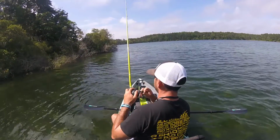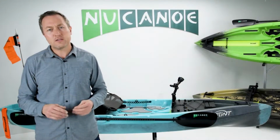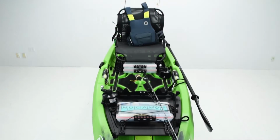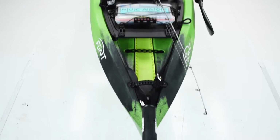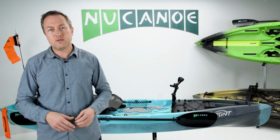So as the Flint comes, base model, it's got a place and a home for everything. It's ready to hit the water. Just grab your rods, grab your tackle and your paddle, and you're good to go. But it also has the potential for so much more. With the track sections, with the open space, with the wide range of accessories that we offer for the Flint, you can rig this up for tournament fishing. You can have it set up for fly fishing. You can really do so much.